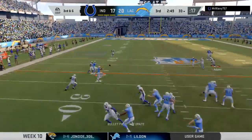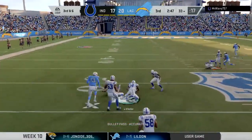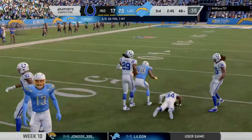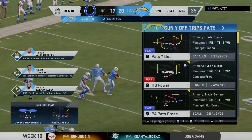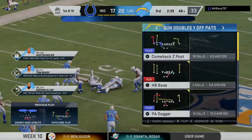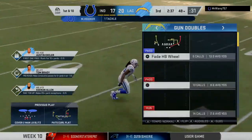Working from the gun, it's Brady. And this time he's got the hook up. It's complete, and able to get this one across the 45 before he's brought down. First down, Los Angeles there with a pickup of 14 yards.